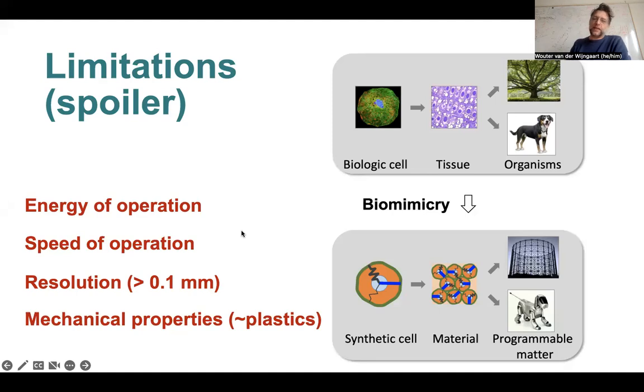So can we make programmable matter? Yes, I think we'll be able to do that. There are specific limitations though. The first one is the energy of operation. To do this kind of phase change or reprogramming will take a lot of energy. So it will be an energy consuming material.